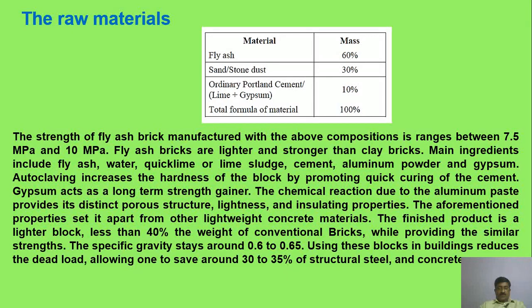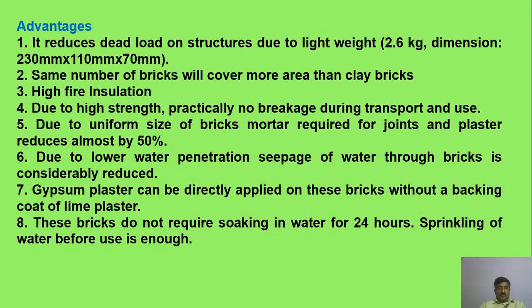The finished product is a light block, less than 40% the weight of conventional bricks, while providing similar strength. The specific gravity stays around 0.6 to 0.65. Using these blocks in building reduces the dead load, allowing one to save 30 to 35% of structural steel and concrete. What are the advantages of this type of brick? It reduces dead load on the structure due to light weight, 2.6 kg, dimension 230 by 110 by 70 mm generally. The same number of bricks will cover more area than clay bricks.